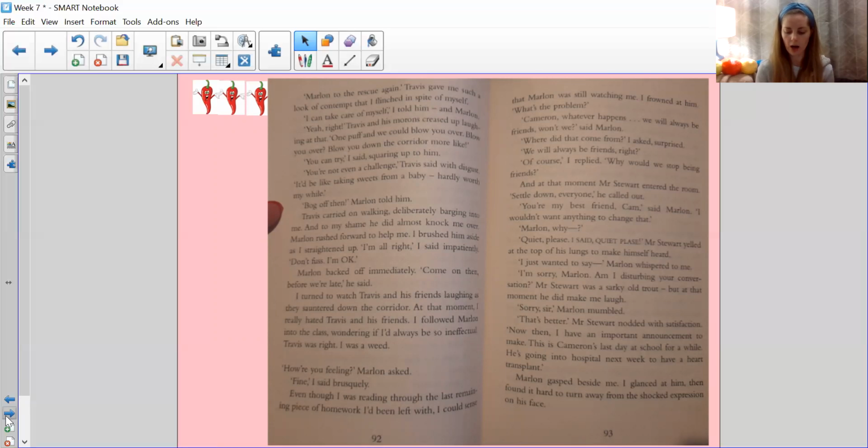Mr. Stewart was a sarky old trout, but at that moment he did make me laugh. Sorry, sir, Marlon mumbled. That's better. Mr. Stewart nodded with satisfaction. Now then, I have an important announcement to make. This is Cameron's last day at school for a while. He's going into hospital next week to have a heart transplant. Marlon gasped beside me. I glanced at him, then found it hard to turn away from the shocked expression on his face.